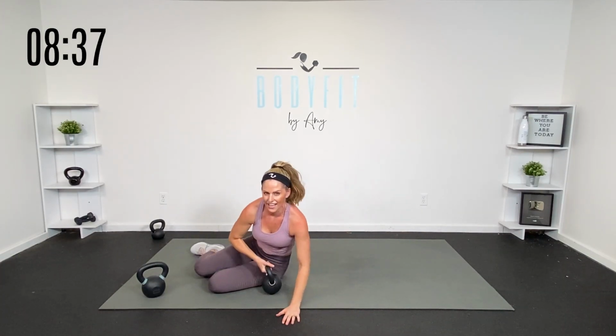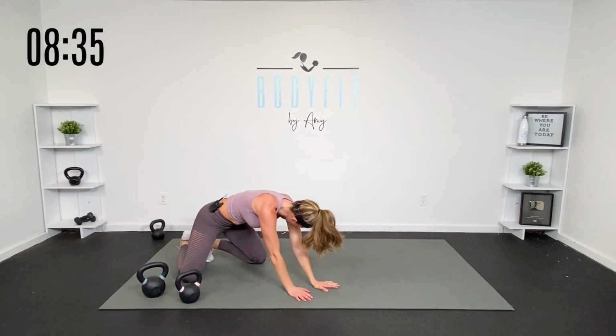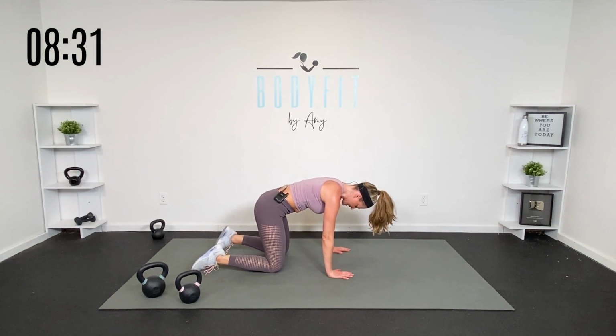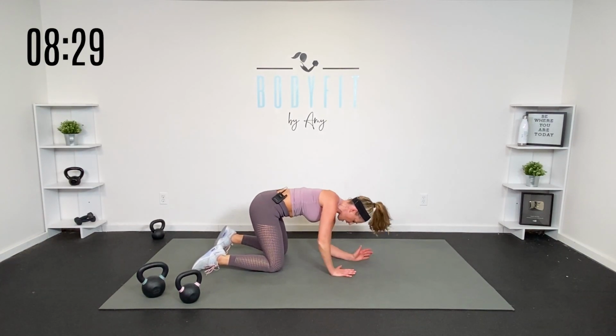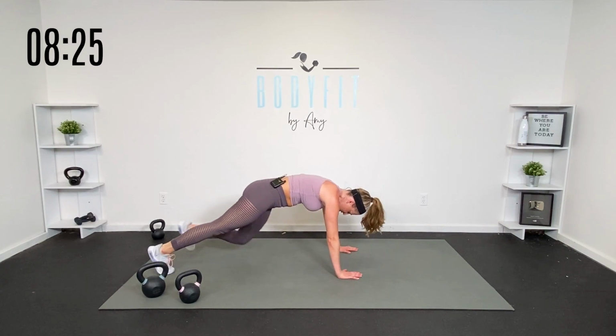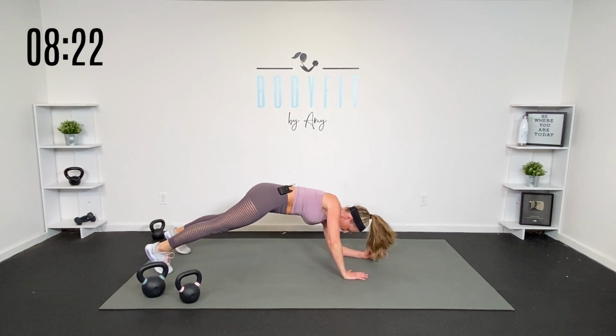Take it to the side. All right, team, we're turning into here. A little stretch back if you need it. If you need to modify, stay on those knees: down, down, up, up, down, down, up, up, or you can keep the press with the kettlebell. If you're able, down, down, up, up.